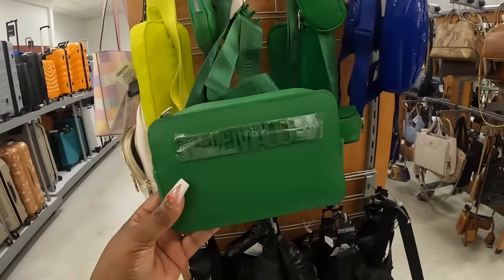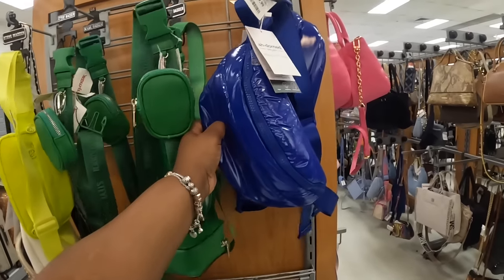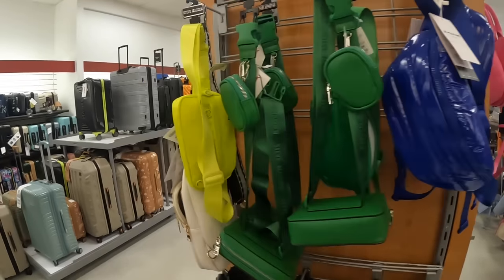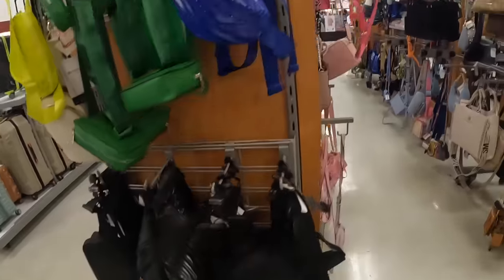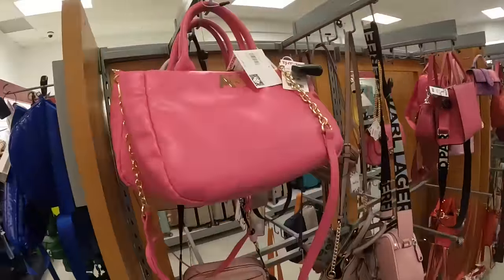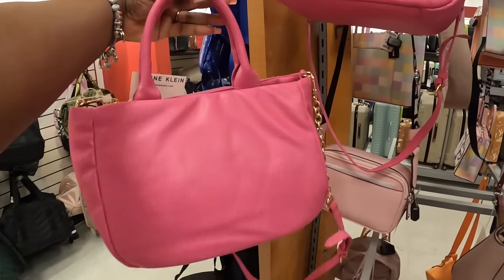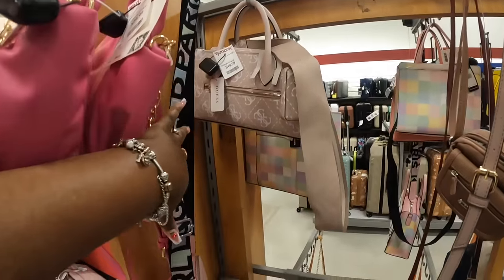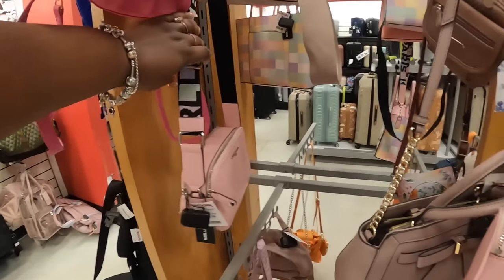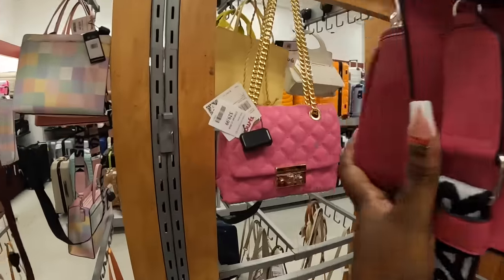Fanny packs. These come in all the different colors. These are 17. These are 20. I still have these for 15. Steve Madden. And Anne Klein, 30. This is pretty. Still have that pretty Guess for 50. The Karl Lagerfeld. We saw these last week. 60 still here. The pretty Anne Klein is 30.